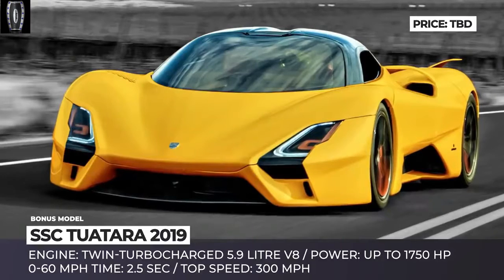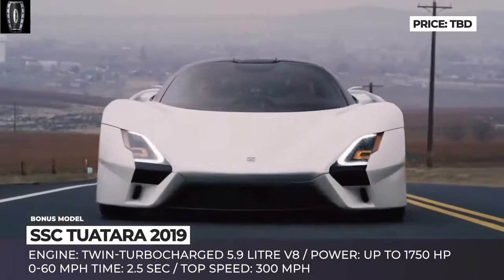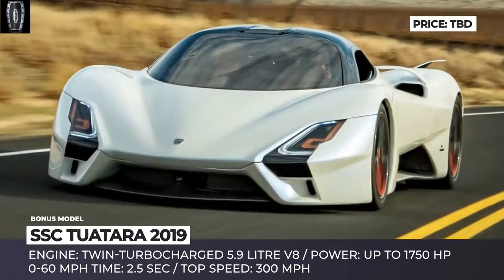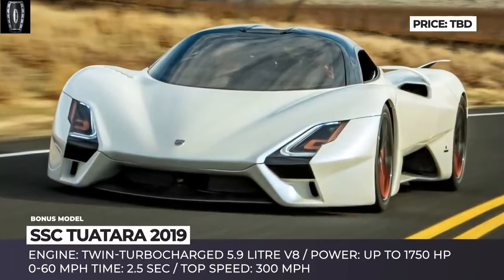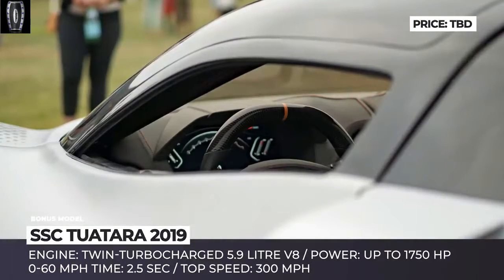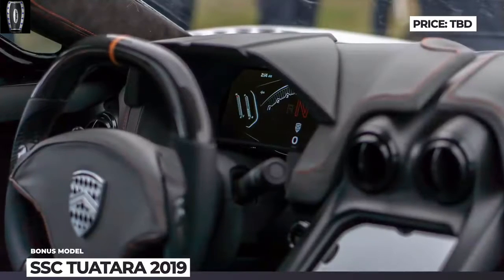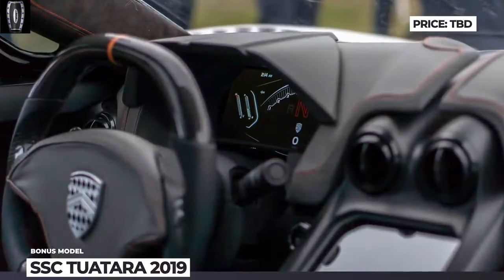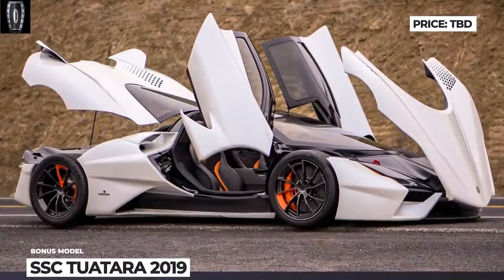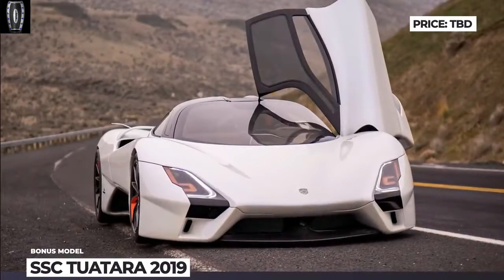The twin-turbocharged 5.9-liter V8 engine of the Tuatara delivers a mind-blowing 1,750 horsepower when feeding on E85 and 1,350 horses when fueled by 91 octane. The engine is paired with a 7-speed automated manual transmission and is placed in the middle of the carbon fiber monocoque chassis. The hypercar weighs 2,750 pounds, has a drag coefficient of just 0.279, and was designed with the sole purpose of hitting the 300 miles per hour top speed.